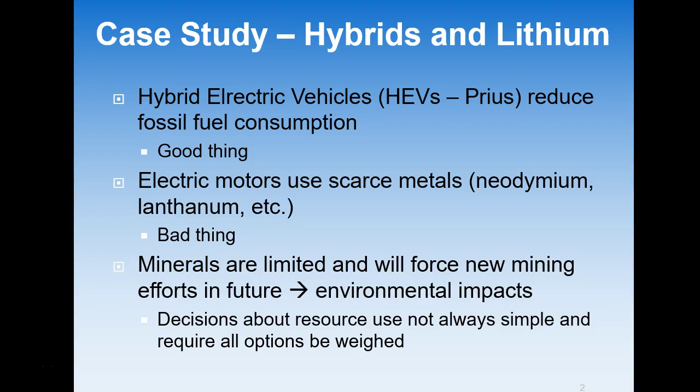Whereas they might use less fossil fuels, they do use more rare metals, things like lithium, neodymium, lanthanum, and that's a bad thing as well because these minerals are just as limited, and if demand leads to more hybrid electric vehicles needing to be produced, it means that we're going to need to mine these minerals more, which means that we're going to need to look for them in new areas. There are areas of the world where these metals are found that have not been previously mined. So we'll have new mining efforts, which is going to lead to physical destruction of certain environmental areas. And of course, that could always lead to changing environmental impacts.